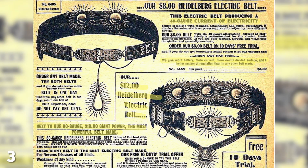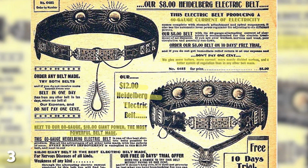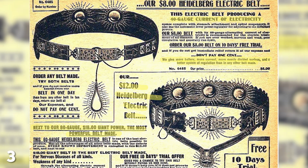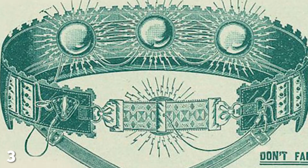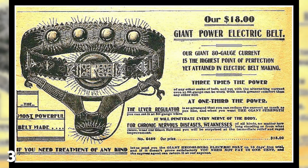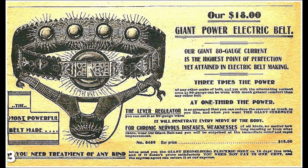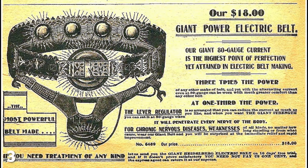Available in 40, 60, and 80 gauge versions, this battery-powered monstrosity used electrodes to stimulate gentlemen into a state of readiness, which is another way of saying it would shock your cock and balls right off. I guess once you've had direct current applied to your genitals, whatever you were nervous about doesn't seem as important anymore. Adverts for the belt, which was sold in Sears for around $18 a pop, promised to penetrate every nerve of the body. That's a promise I'd be happy for them not to keep.